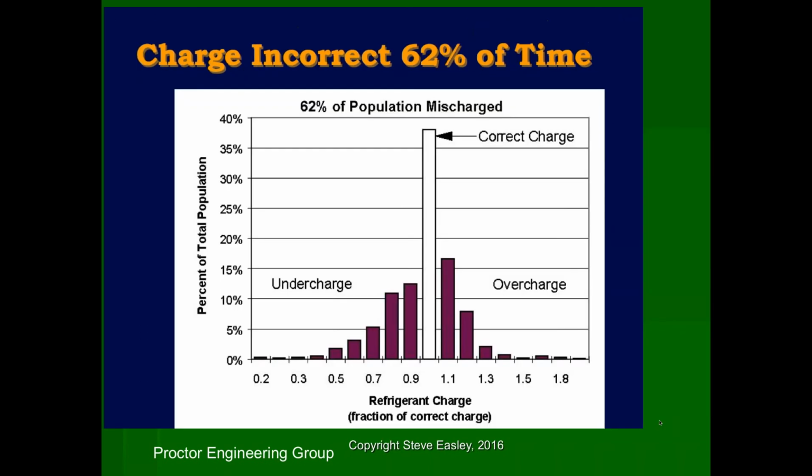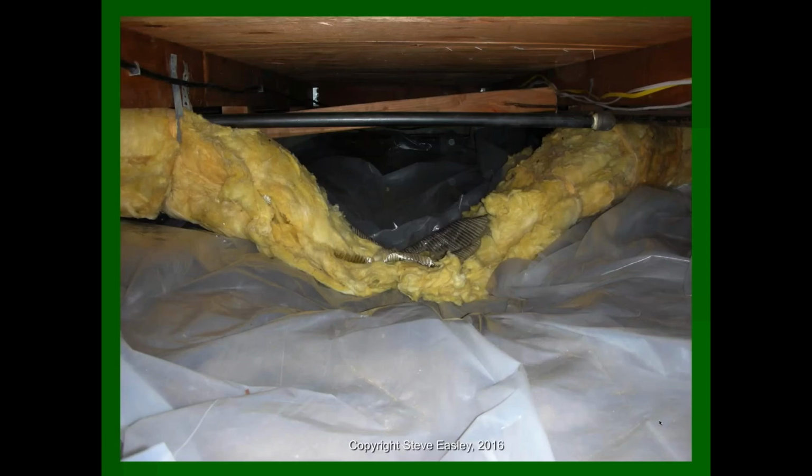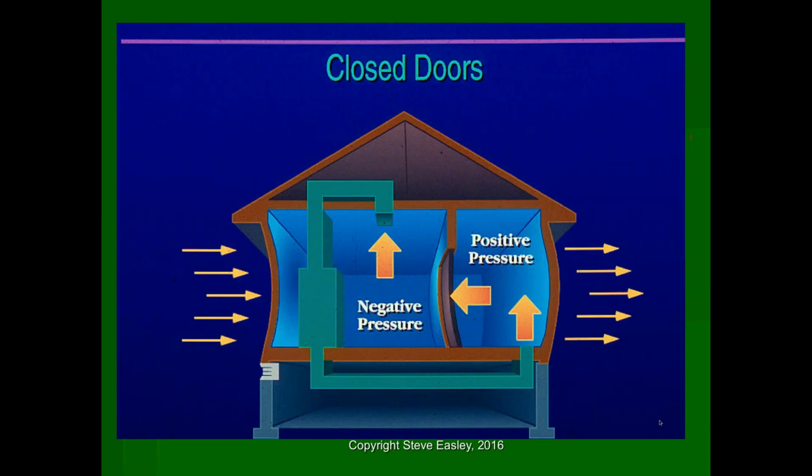In fact, one study that John Proctor had done showed that 62% of the time, air conditioning systems did not have the appropriate refrigerant charge, which is really impactful in terms of the overall performance. And then we see workers make mistakes like this, where the ductwork is crushed or sealed, that creates issues. Not having proper design. We talked about pressure differences a little earlier.